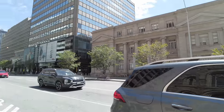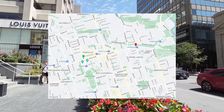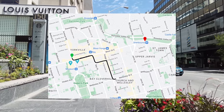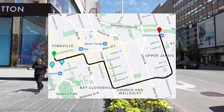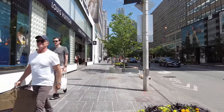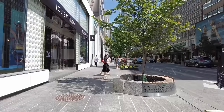And for this one, I'm gonna make my way over to, I think, either Sherbourne Station or Castlefrank Station, probably Sherbourne. So I'll be heading east along Bloor Street here. And I think at Bay, I'll go south down to Charles Street. And then I'll walk east over to Yonge. And maybe make my way down to Wellesley and I'll take that over to Sherbourne. I'm not entirely sure.